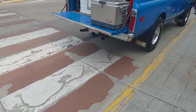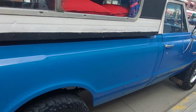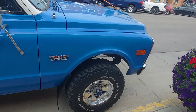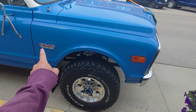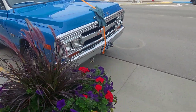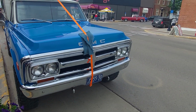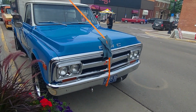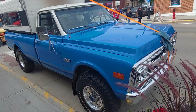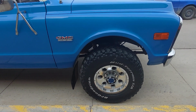And here we have a GMC from, not sure what year this one is. Now, I know that emblem isn't original to it, because that looks like an 80s one. But this, okay, it's 72. Got an old plate on the front, it's 72. It's a gorgeous truck, honestly. Love the look of this one. Got some nice BF Goodrich mud terrains.